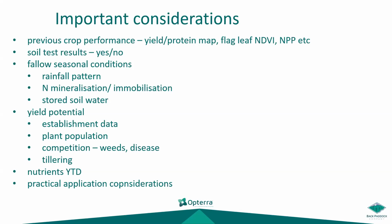Because if we're going to do something in crop, we need to know those things that we can't change in crop are okay. Otherwise, it's going to change our options and how hard we go with any in-crop options, knowing that there is a constraint there that we can't fix. So do we have soil test results? What have we done about them?